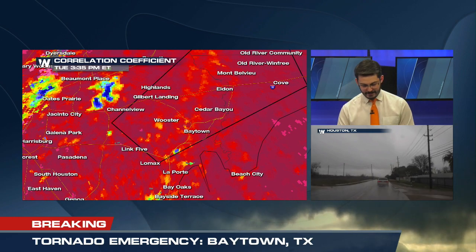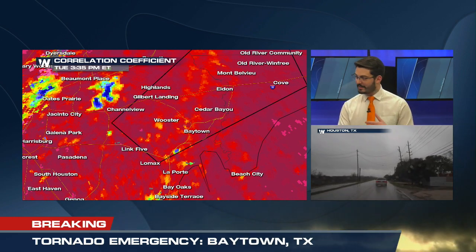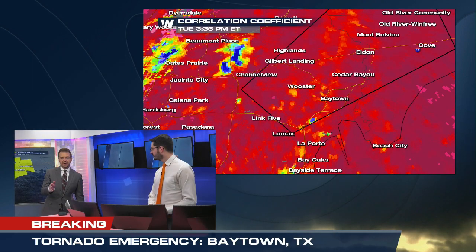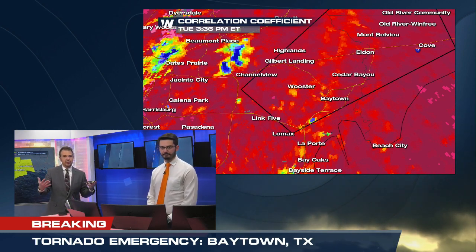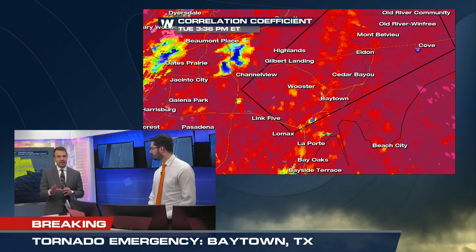Dave, I'm seeing some indications here that the debris might be lessening a little bit. Of course, it's just starting to cross over San Jacinto Bay. I was just going to say that. Yeah, we do have indications that that debris ball there, the coefficient, is weakening, but because it's going over the water right now, it's probably just lofting up the water across the San Jacinto Upper Bay there. So I would not let your guard down because that debris ball is going down.